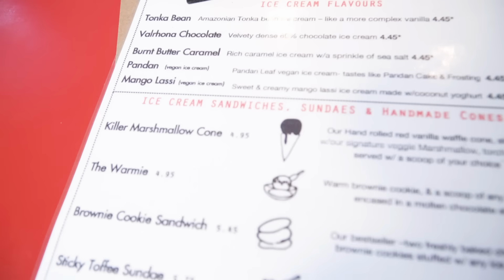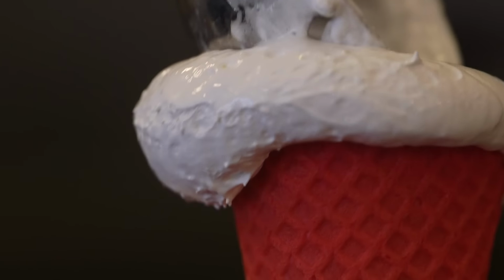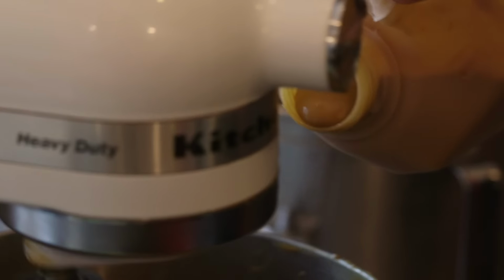So, can I have the killer marshmallow cone? It's a vanilla cone, and then some torched marshmallow, and then we'll get the scoop of ice cream on the top. A liquid base that is made here in the kitchen. It's pretty much like a milkshake, so it's got different things depending on the flavour.